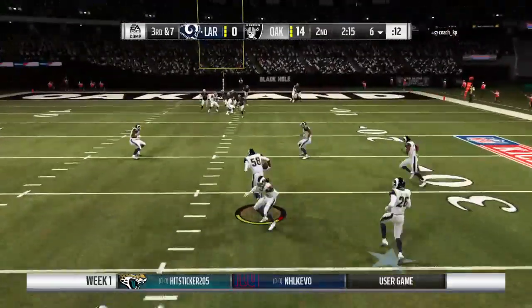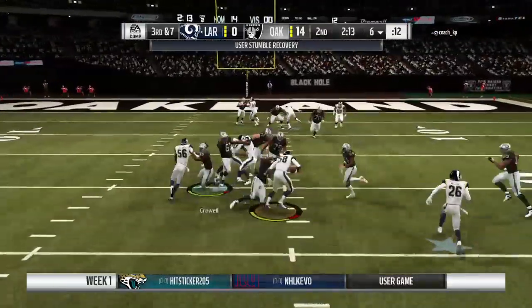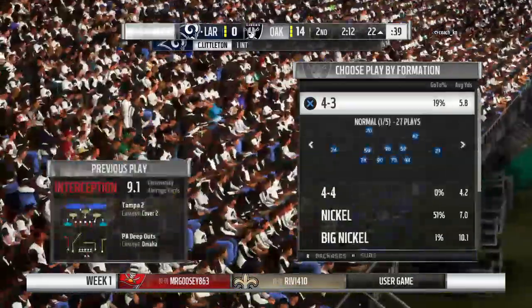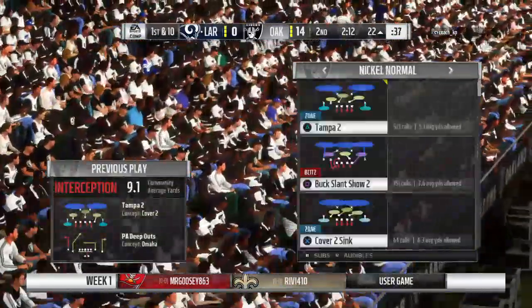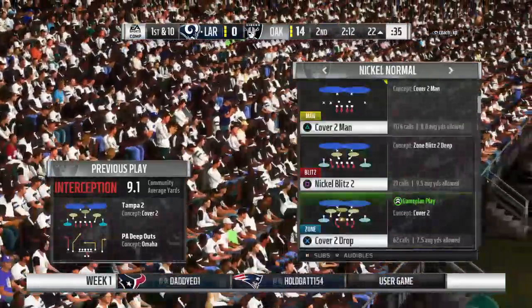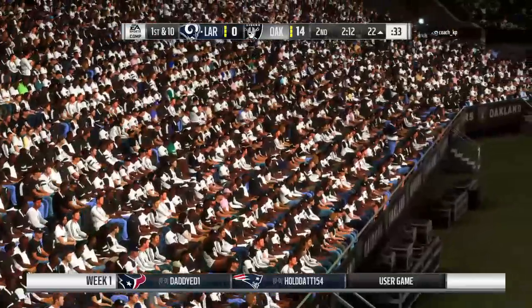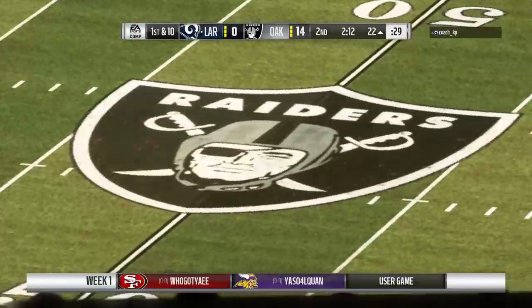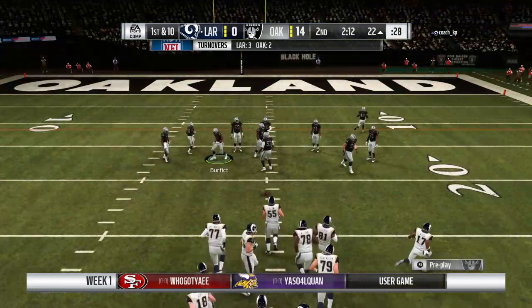Looks for Nelson, and it's intercepted. Picked off near the 32. And this one will be brought back to the 22. So that's back-to-back drives where they've thrown an interception. Ordinarily, we look at the offense and say, what's going on with your scheme? Maybe we should look at the defense and just give them a whole lot of credit. They've got them frustrated right now.